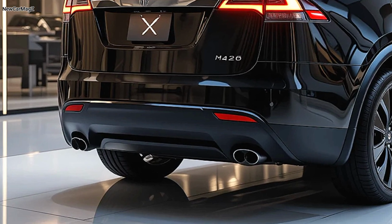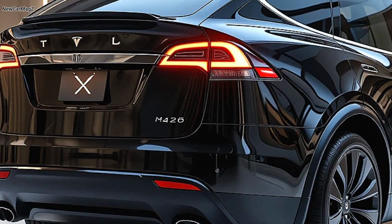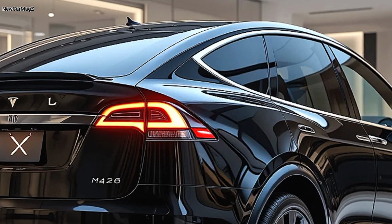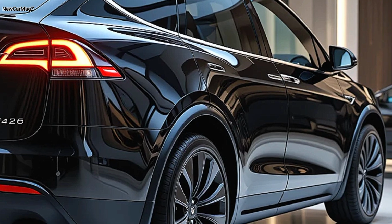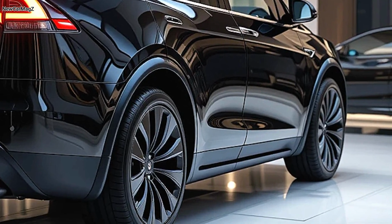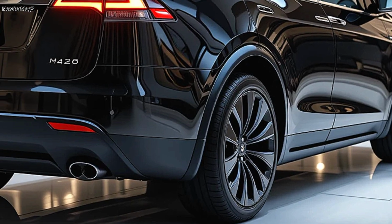Conclusion. So, is the 2026 Tesla Model X still king of the EV hill? Well, it's complicated. If you want something that feels like it belongs in the future, with insane acceleration, cutting-edge tech, and a design that still turns heads, the Model X is hard to beat.